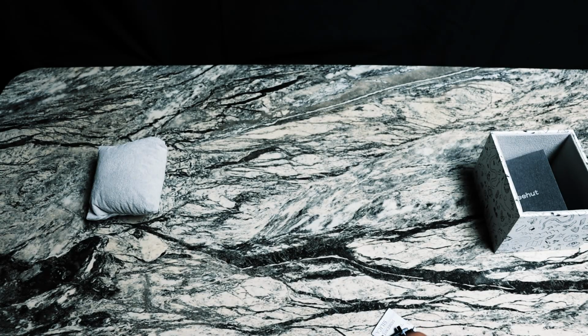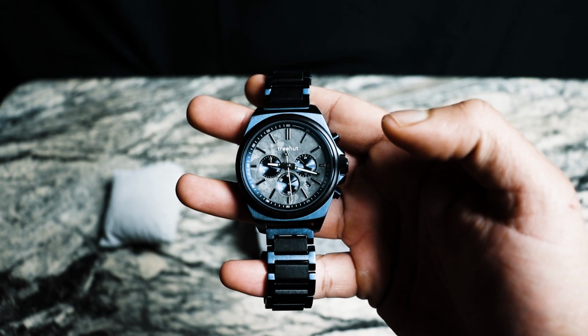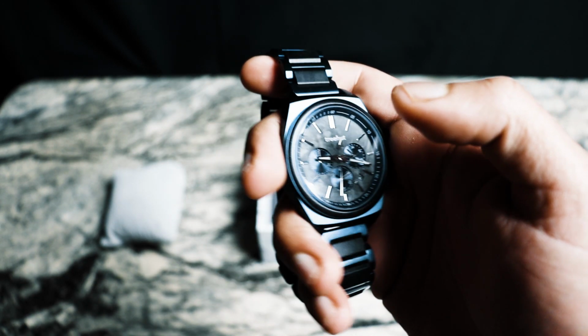Also in the box, guys, you are given a skinny screw, as you can see right there, and also some extra links and a bag to put the links in. So if you're like me, if you've got a big wrist because you go to the gym and the watch is pretty small, you can add the extra links to the watch to make it fit your wrist. So don't worry guys, I'll be going through that.